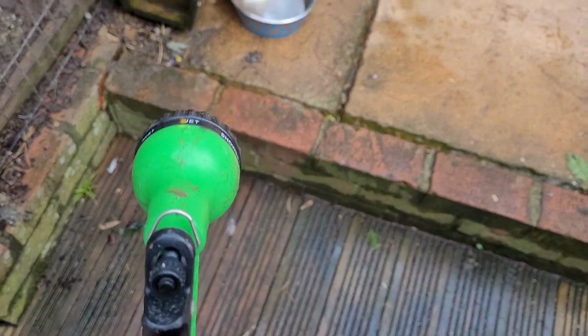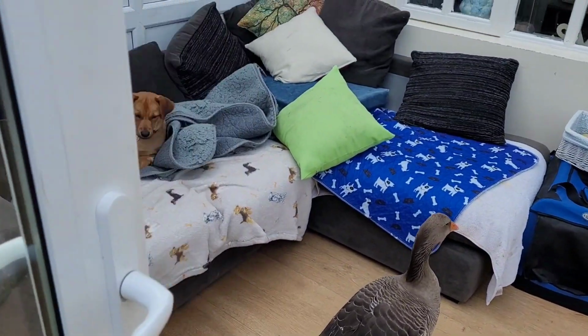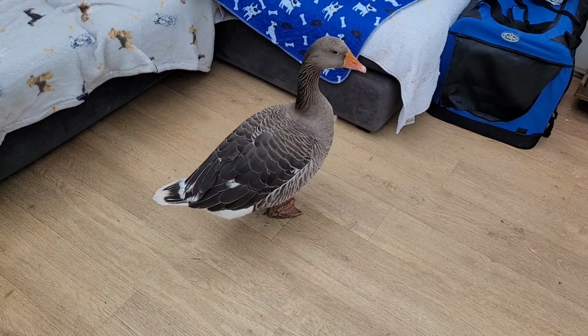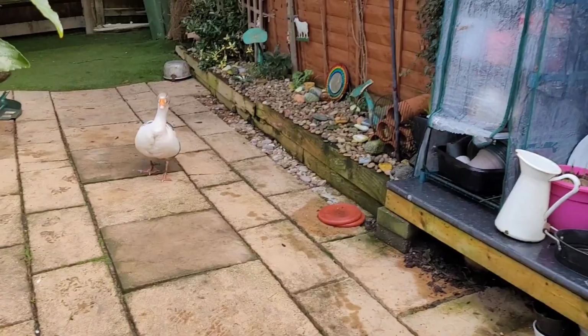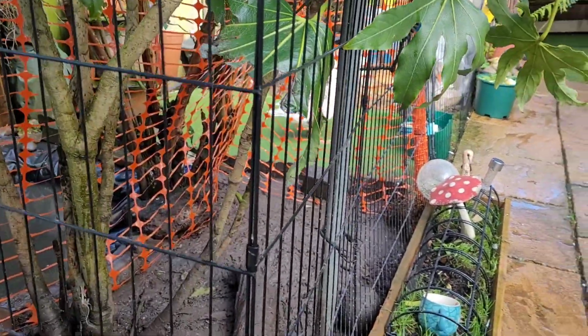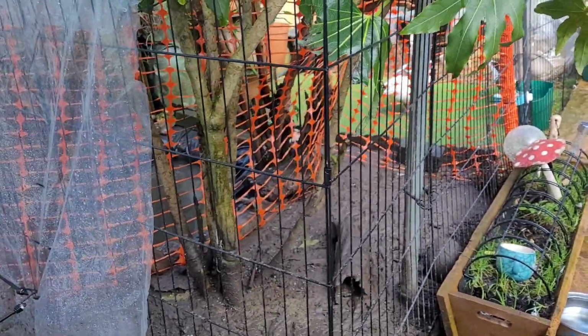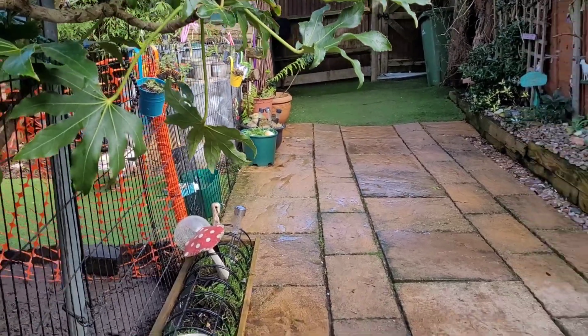It's not on yet. What do you think, Timmy? House goose? House goose? I've penned off that area there. I'm hoping, because it's bright orange, that Marjorie's not going to walk into it, because that wouldn't be great.